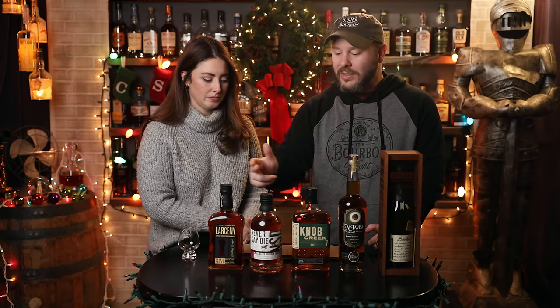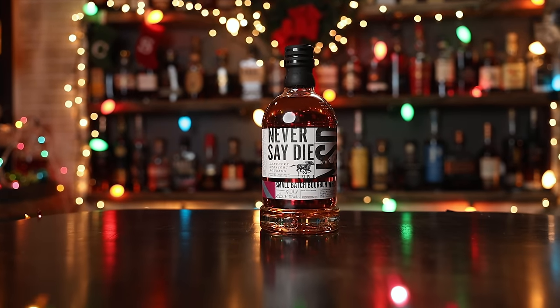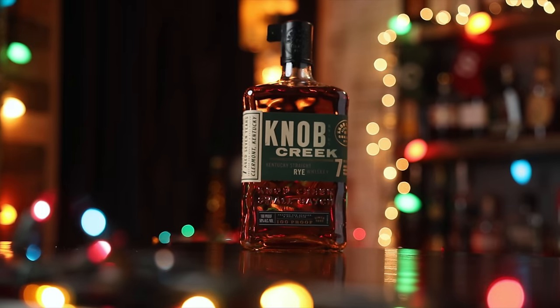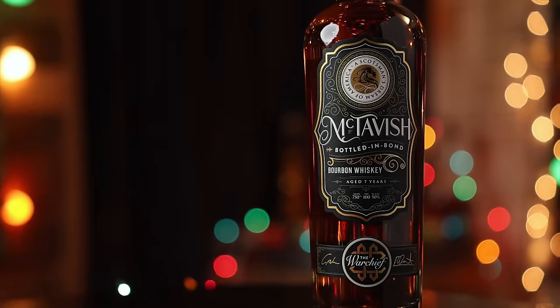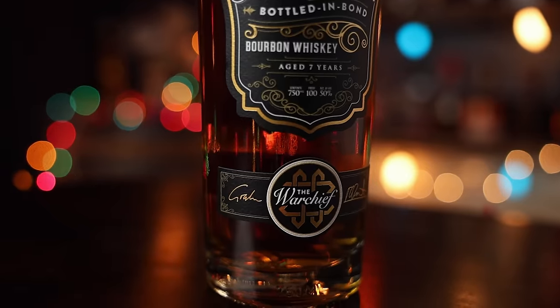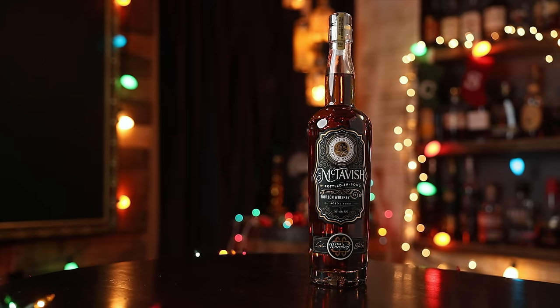And actually, Sarah, I'm glad that we didn't find this at the first stop, because then we wouldn't have gotten these four other whiskeys. We would have saved some money. So we wrote it down on this paper bag because, you know, we're high tech. The Never Say Die, $70. The Booker's was $100. The Knob Creek 7-Year Rye, $36. And the McTavish, $69. We forgot to film us getting the McTavish for some reason, but this first release, called The War Chief, is a 7-year bourbon from Indiana that actor and Scotsman Graham McTavish has recently launched.